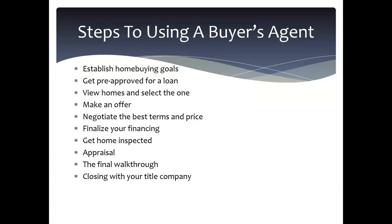To finalize your financing: after the contract has been accepted, that's when we finalize the financing. At the beginning of the process, you get pre-approved for a loan. But once you have a ratified contract, that's when you will start the processing of financing that particular home. So that's when you will contact Brian again and turn in all the documents. I will send him a copy of the ratified contract, and we will start the financing process.